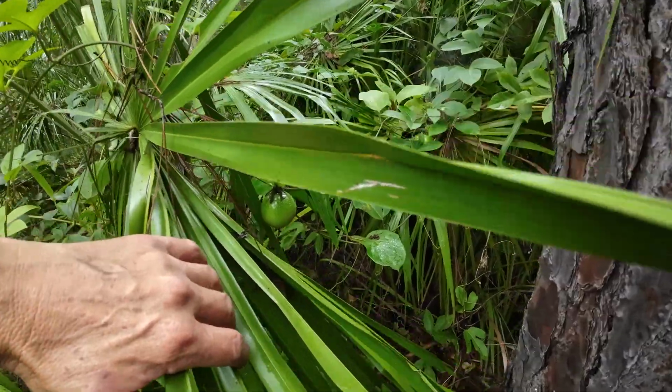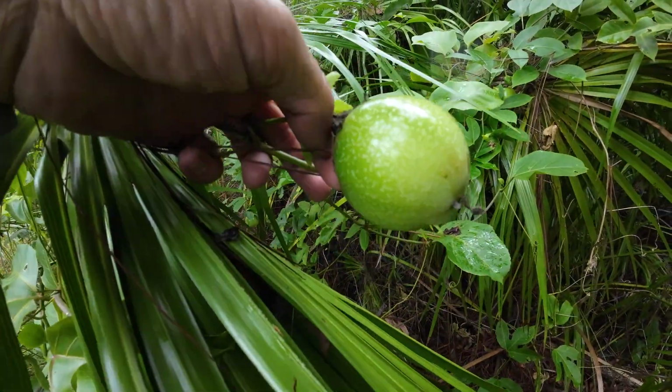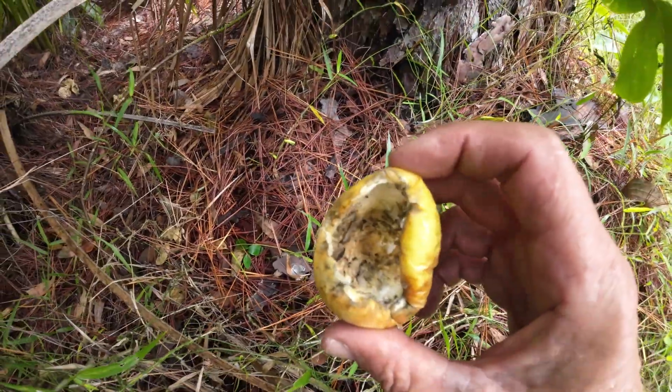If you look behind here, there's a passion fruit. Don't think that one's ready yet. Here's one. It's well and truly ripe. But I think the animals got to it before we did.